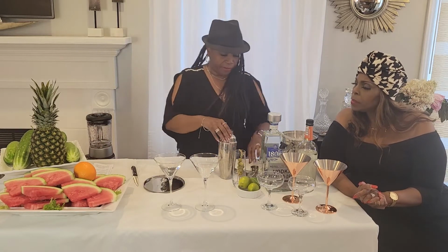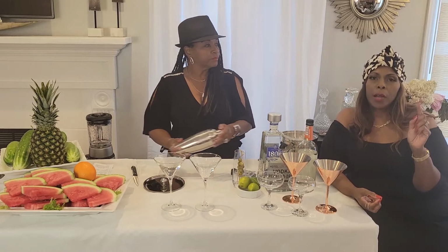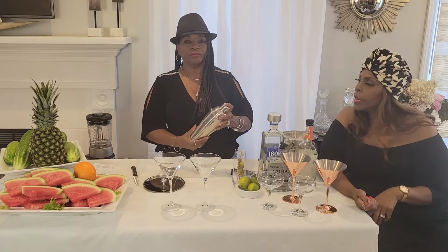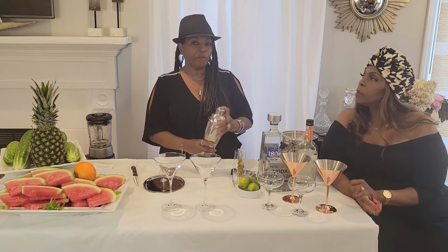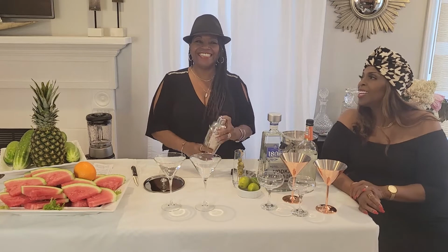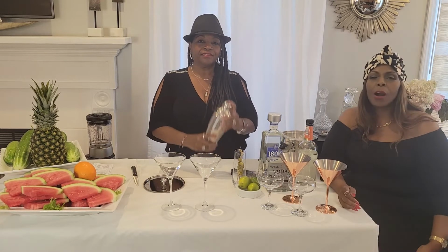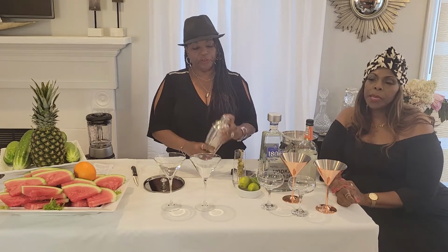All right. Did I miss anything? Vodka, the watermelon, the lime, the cucumber syrup, ice, and shake it. And then that little special hot jalapeno. She added a little side piece to kick it up, so it won't be so sweet. She added a little side piece called jalapeno. You don't have to put the jalapeno in, but it will make it spicy.